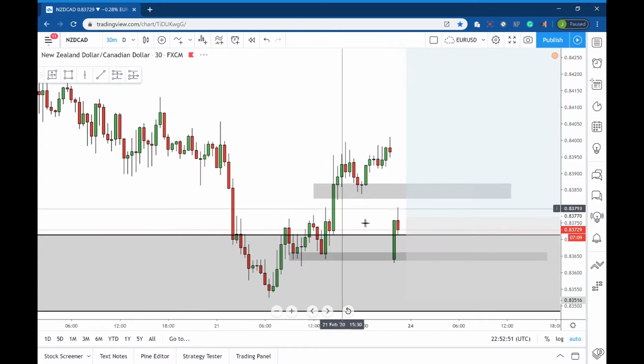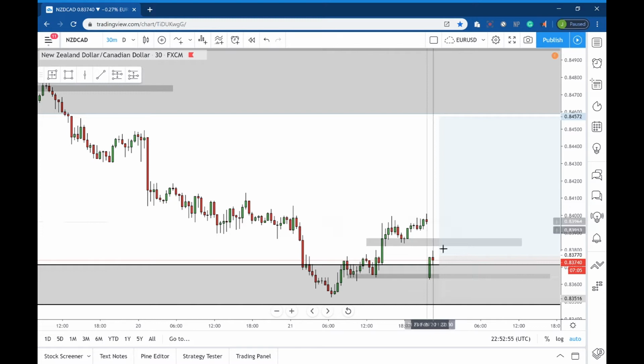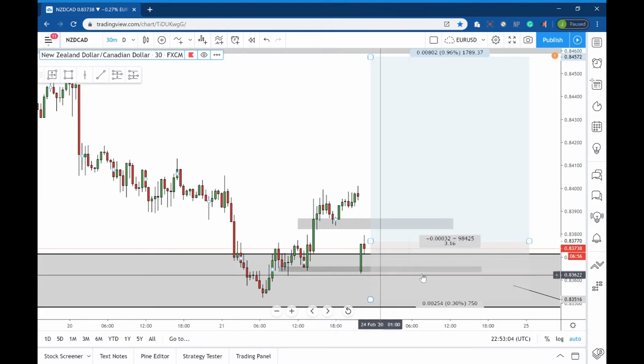So on the 30-minute time frame, I was looking to buy at this support area if price had fallen to this area, but we can see price opened with a gap. So we did just enter a trade, seeing that we did have a bullish candle from this support area.